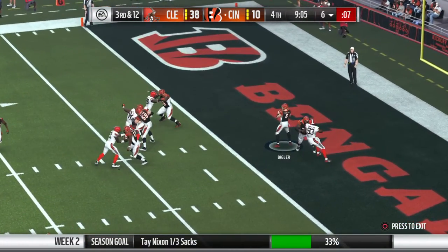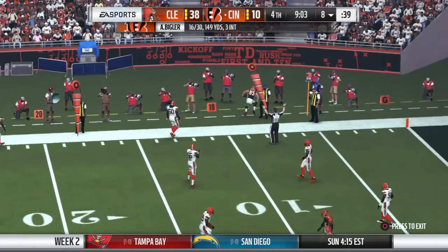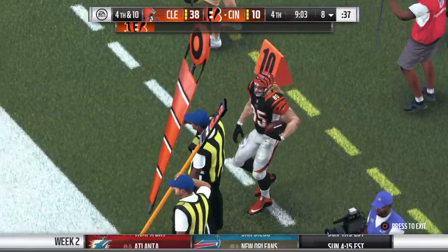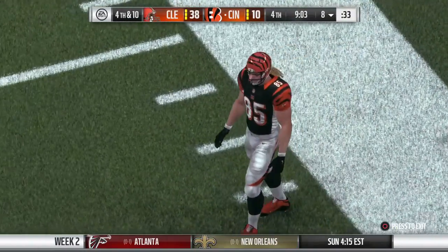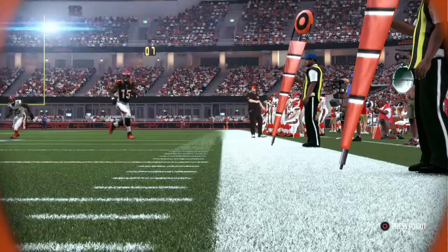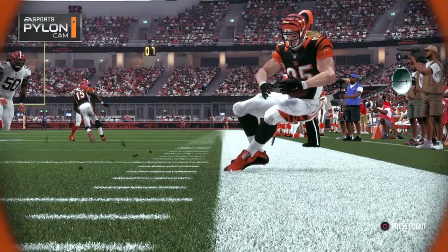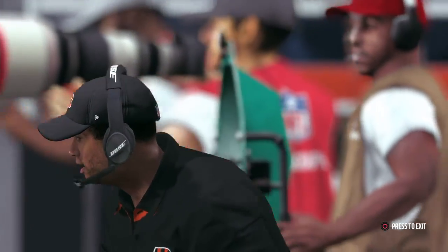Now they'll throw here out of the gun. To the sideline, and oh, a nice catch there. Made sure the feet were inbounds, and they were. If you're running an out route, it's likely you're going to end up near the sideline. And what did we just see there? Toe tap. You got it.